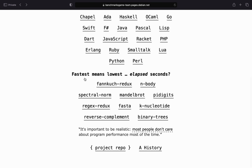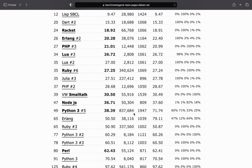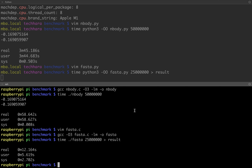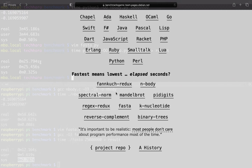Maybe this benchmark program is a particularly hard one for Python. Let me try a different one, say Fasta. Again, single-threaded C implementation on the Raspberry Pi, and I'm gonna run a single-threaded Python version on the M1 chip. This time, Raspberry Pi finished in 12 seconds, while M1 Mac took 26 seconds, more than twice slower.